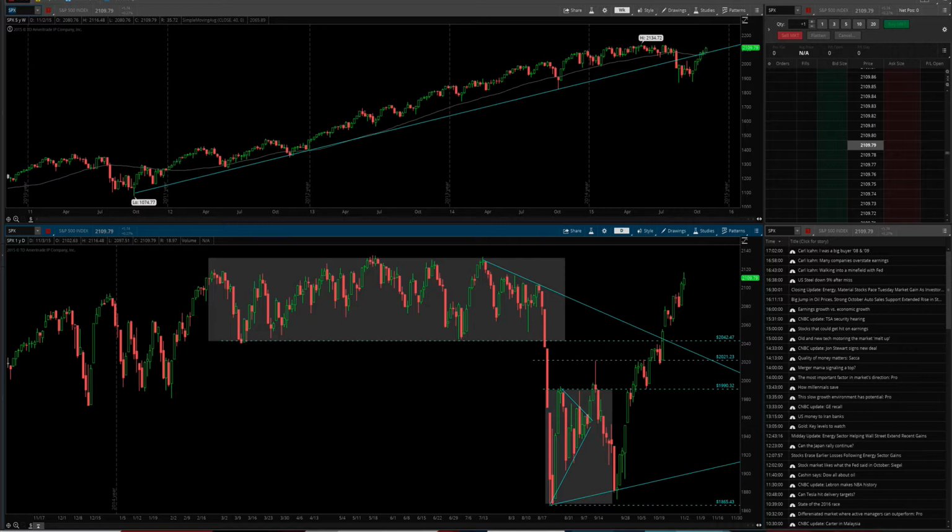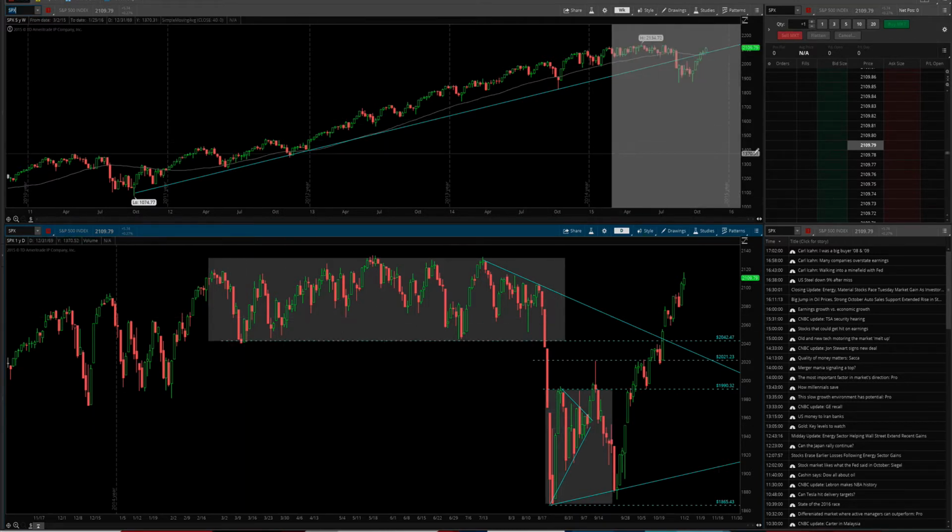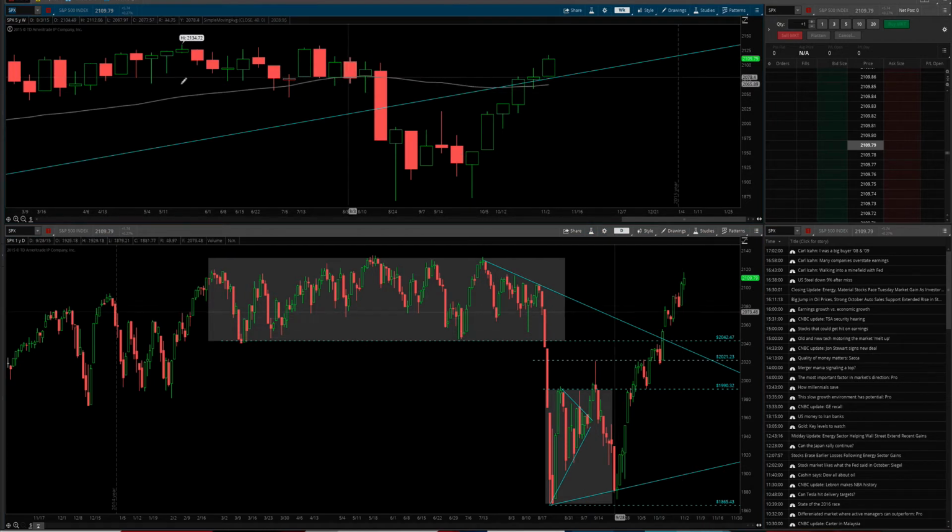Obviously, first things first, markets had a heck of a rally off of these lows down here at 1865. We've rallied almost 230, 240 points, closing today on the SPX right around 2110. With that move, this basically negates everything that happened down in these lows. We're back up into the range. You can see on the weekly chart, we're back above the 200-day moving average.